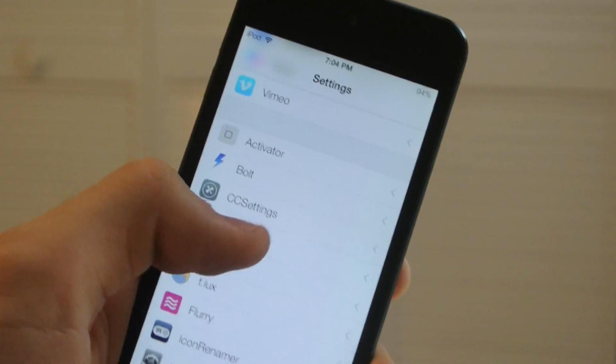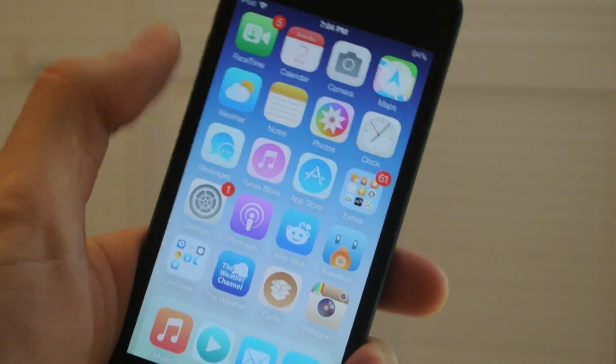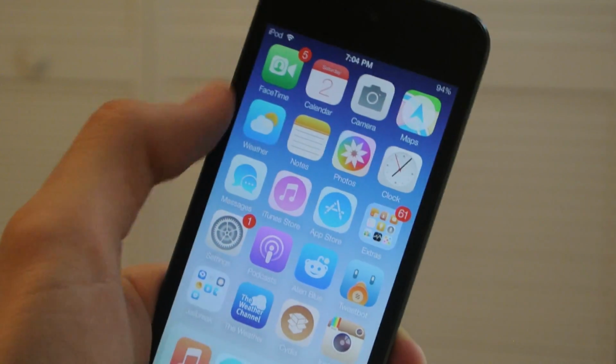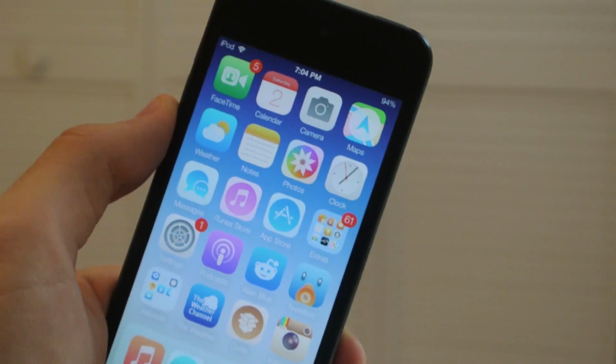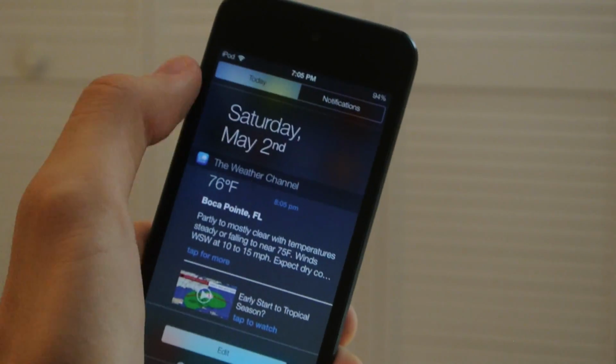Here are the city tweaks I have. I've mentioned these before in a What's on My iPhone video. That's basically what is on my iPod Touch. This theme is called Soft for iOS. It's one of my favorite iOS themes. It looks just amazing. Overall, my iPod Touch runs rather well.